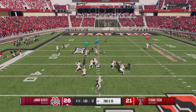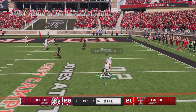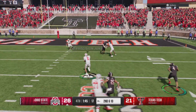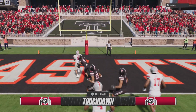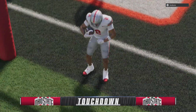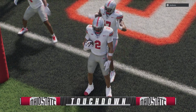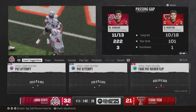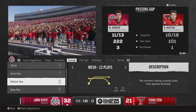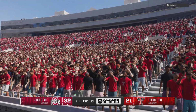On the run, it's Howard. This one's complete. Oh, big juke to get past. And he'll take it all the way. They couldn't bring him down. Touchdown, Ohio State. And you know, late in the games, offenses sometimes get conservative when they got the lead and they got the ball. I love this offense. They were aggressive. They got another score added to the lead.